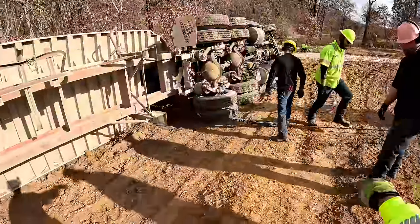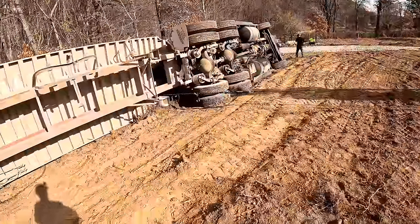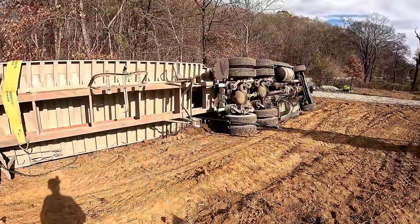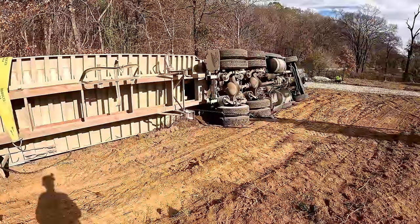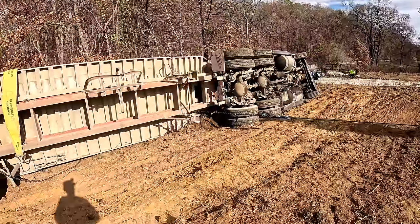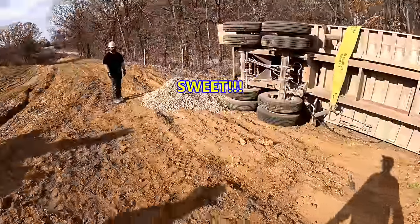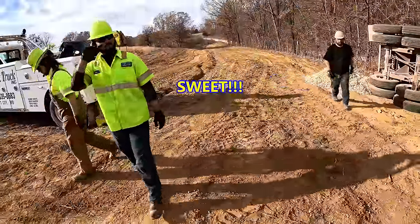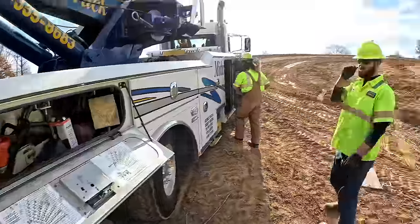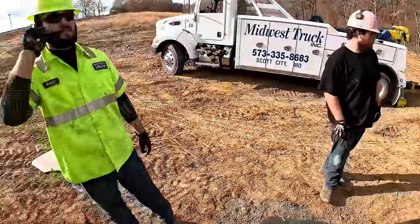Everybody clear? All right, I need my front and rear eyes, please. All right, we're coming in. There she went, popped into place just like that. Sweet. All right, chain that box down. Just 3/8 chains and a binder, and let's get her tied down. Chain the axles. Yes, chain the axle. Both drive axles on the rear, since they are air ride, will have to be chained.